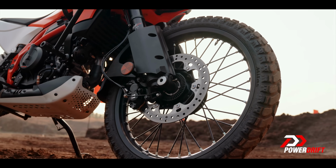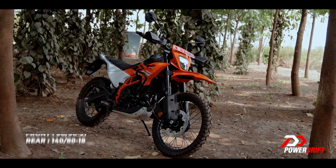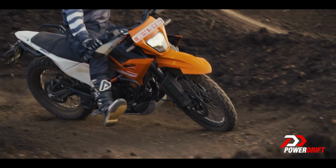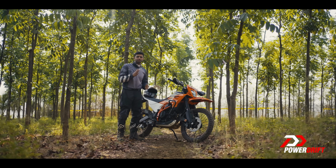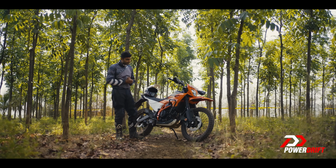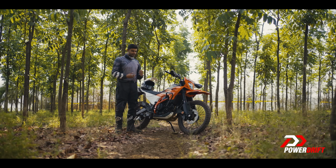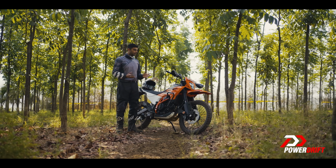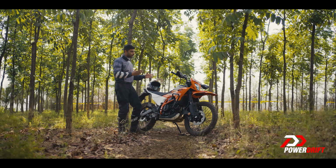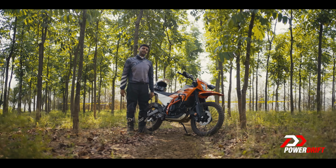The third thing, tires. These are dual purpose tires, 70-30 split, 70 on-road, 30 off-road. I think it's 50-50 like I've said before. But the problem is you're not going to get great tire life, which means you'll have to change tires between 4,500 to 6,000 kilometers. And finally, the tube setup. You guys clearly know what I feel about tube tires. In the city, if you have a puncture, then people just refuse to touch it. So this is what you get with the 390 Enduro R, and these are the things that you should consider if you're buying this as a city motorcycle.